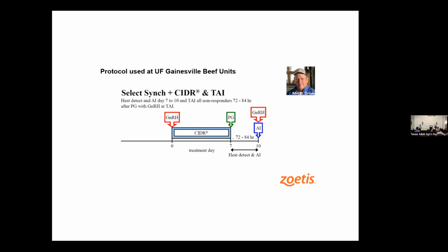So everybody that showed heat between CIDR removal and that 84-hour, we do breed in the AM/PM rule. Shows heat in the morning, we AI in the afternoon, and vice versa. The ones that at the end of those 84 hours did not show any heat, they still receive a shot of GnRH and get bred and hope for the best, which is 25-28%.